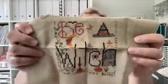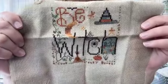This one, I don't think it's done. And I can't find the pattern. I thought I would show it to you. If you know what the pattern is, please let me know, because I might like to buy the pattern and finish it because it is a cute stitch. I'm just going to call it Bewitch because that's what the wording says. I have no idea what this is being stitched on.